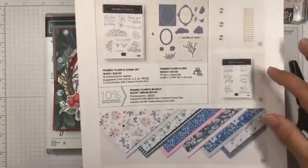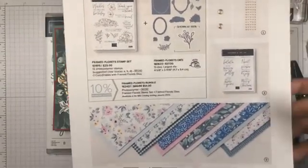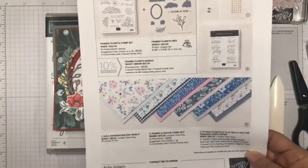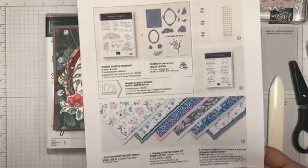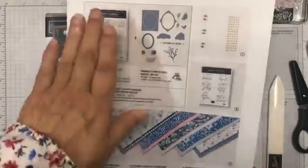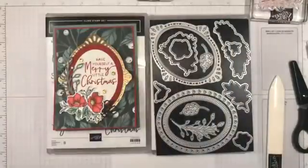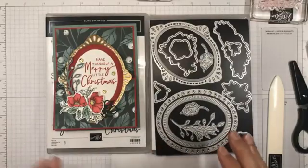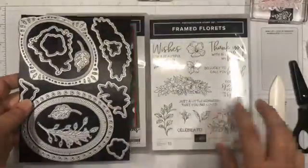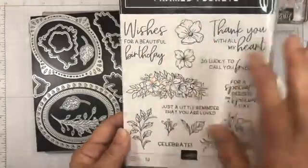So the Framed and Festive stamp set, the gold swirls, and the paper are only going to be available while supplies last, beginning on Tuesday, until the new catalog comes out in January. But the stamp set and dies will be available in the new catalog as well. And these are so exciting. These are the dies, and this is the beautiful stamp set. And you've got a lot of different pretty sentiments.